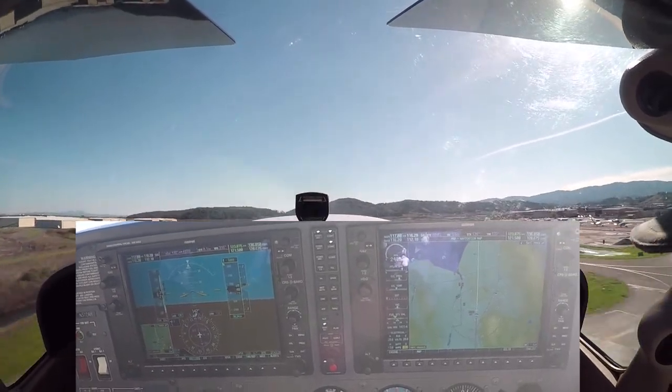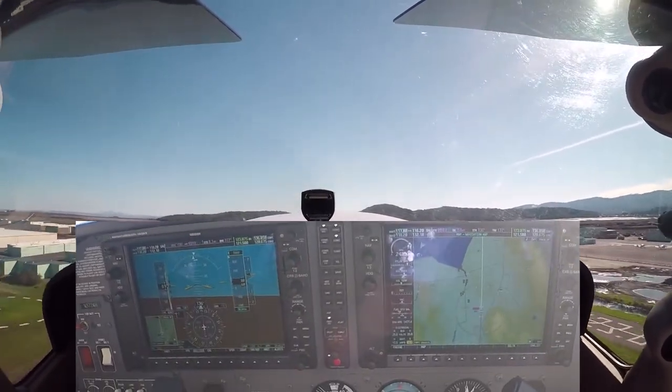That's a no-flap landing. Copy that. Traffic, turn at 09 Echo, turning final.